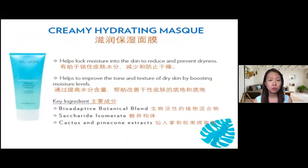Okay, the creamy hydrating mask is quite creamy, so it may be more suitable for normal to dry skin. For oily skin, or if you have a lot of pimples, use this one sparingly, not so often, right? And there are some other ones that may also be very suitable. Okay, so this is my favorite as well.